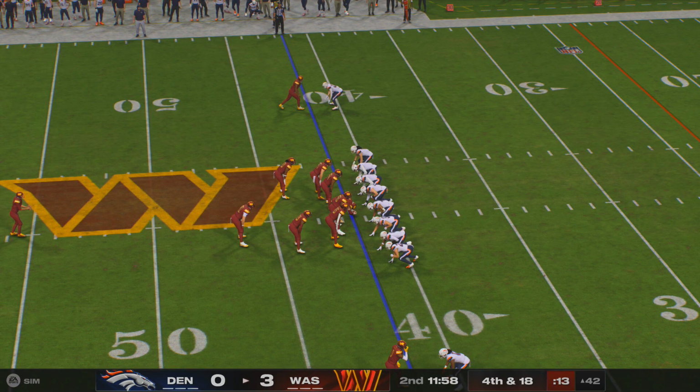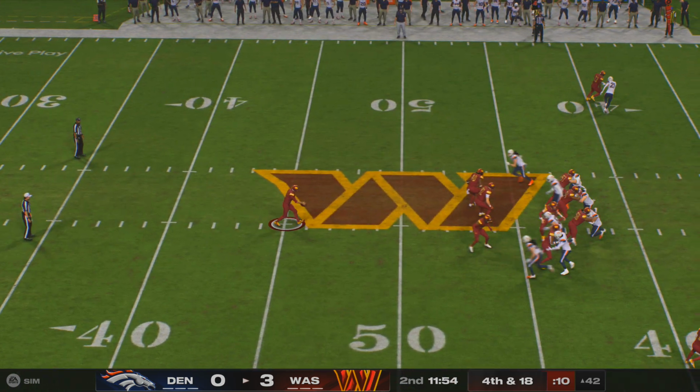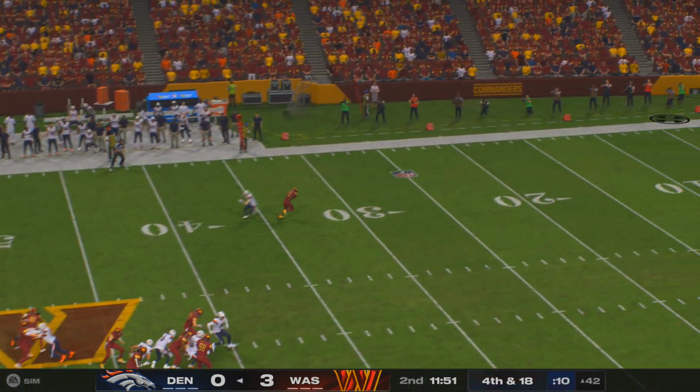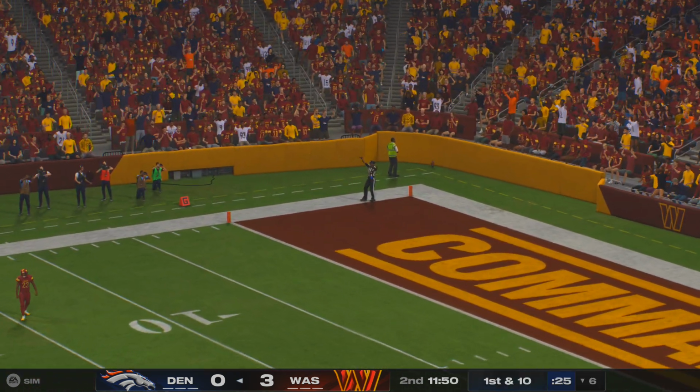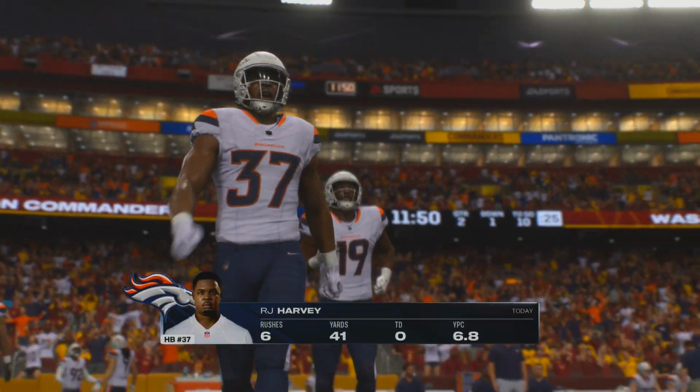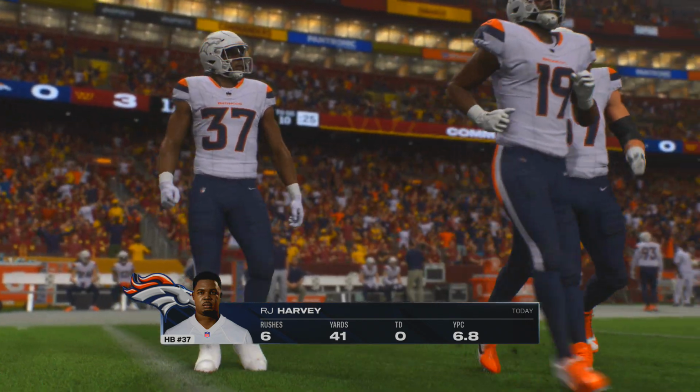Tress Way on 4th down is sent out to punt. He's been a busy man here in this first half as he gets it away. And this one's out of bounds. Should be inside the 10, I think it is, at the 6-yard line.